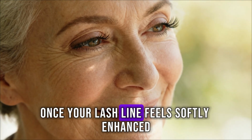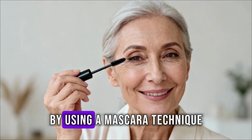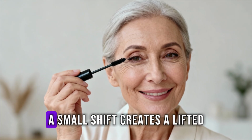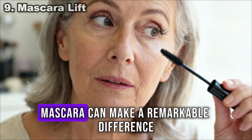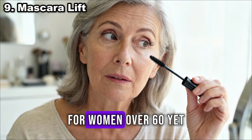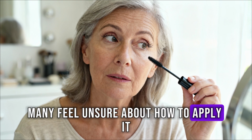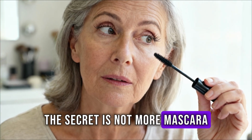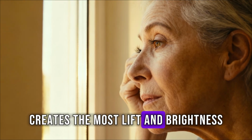Once your lash line feels softly enhanced, you can make an even greater impact by using a mascara technique that opens the eyes beautifully. A small shift creates a lifted, wide-awake look. Mascara can make a remarkable difference for women over 60, yet many feel unsure about how to apply it without clumping or weighing down the lashes. The secret is not more mascara. It is placing it where it creates the most lift and brightness.